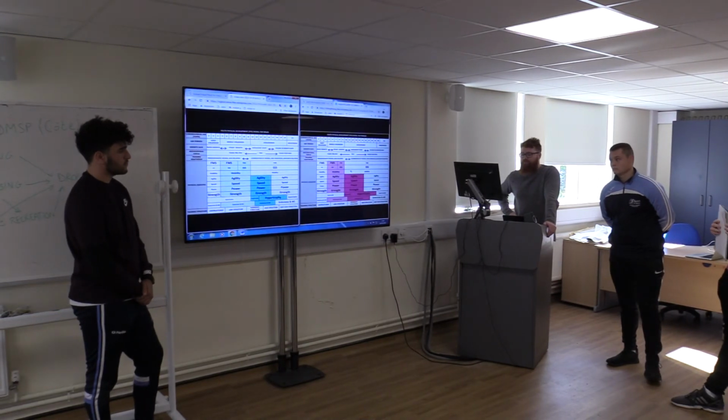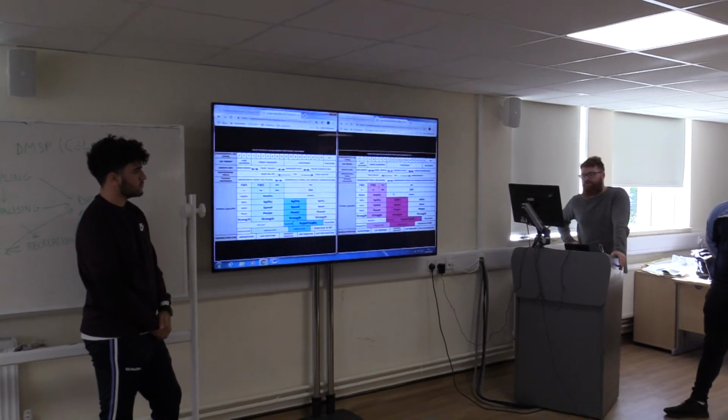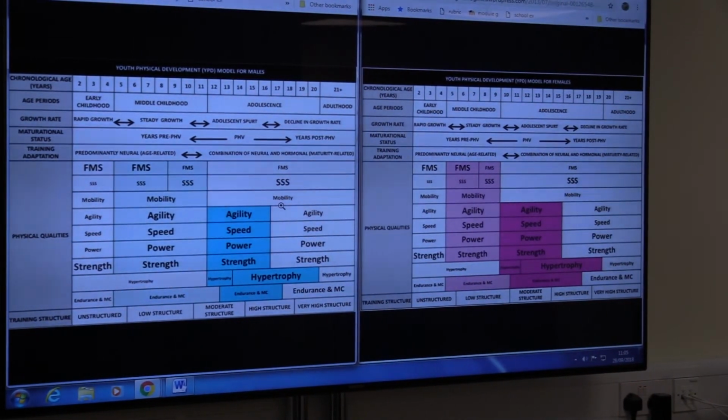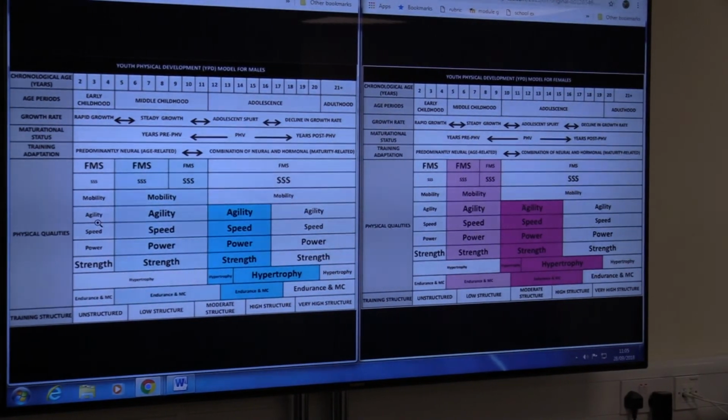It's also based on just physical development, so there are no other things, biopsychosocial. Although it does include maturity status and things like that, there's nothing there to do with your emotional well-being or psychological needs that go with it. It's purely a physical model and things you should work on to become a better athlete.